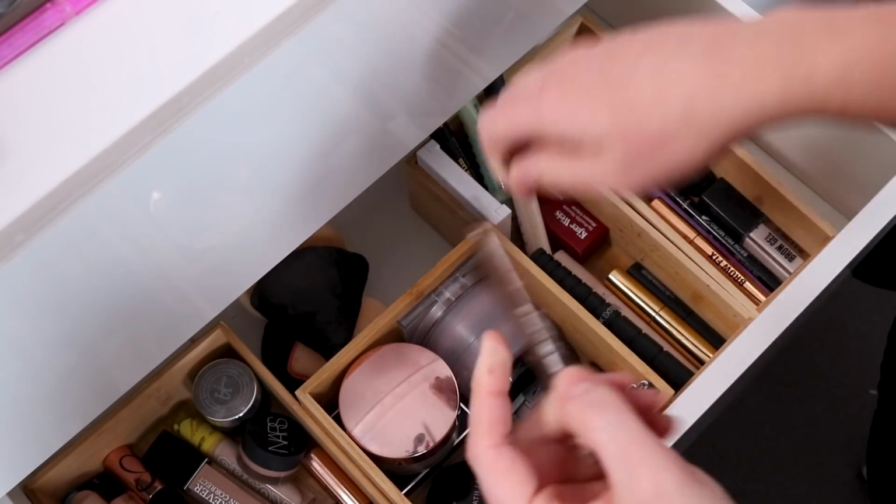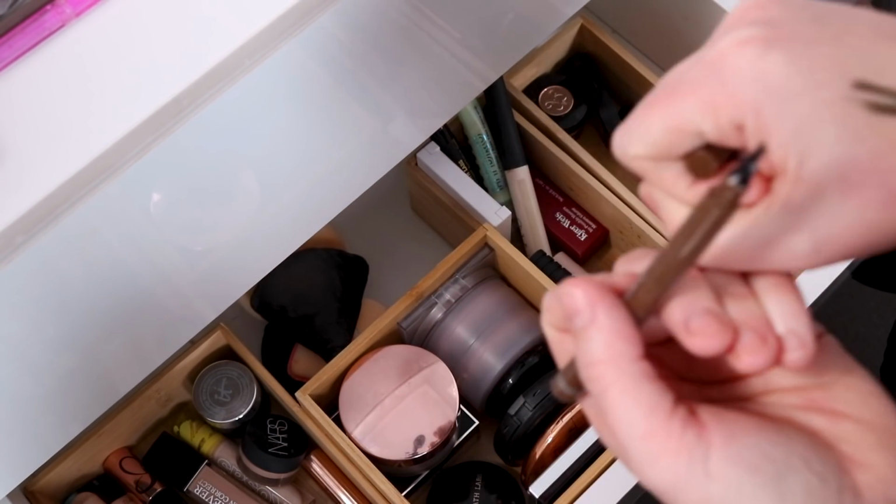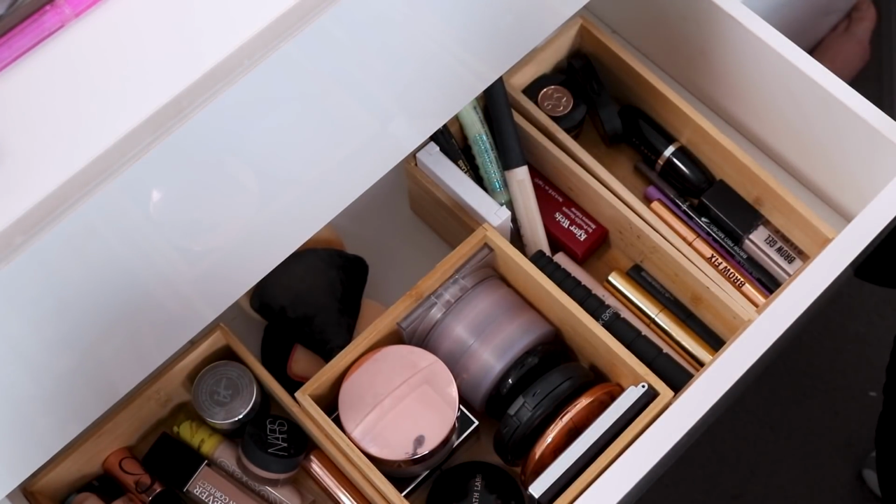I'm going to declutter this. I thought I would use it, but it's green. Ew. Can you see how green? Can you see that that's green? I don't know if you can in the camera, but yeah, okay, that's going to go. This is empty, so that can go in my empties.